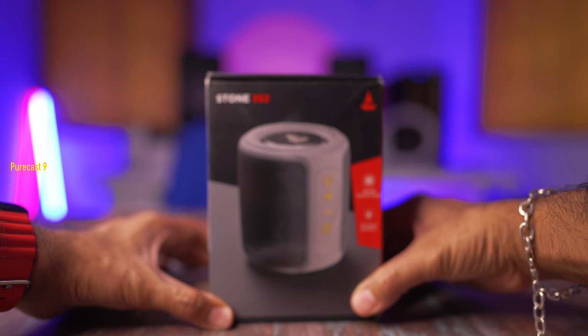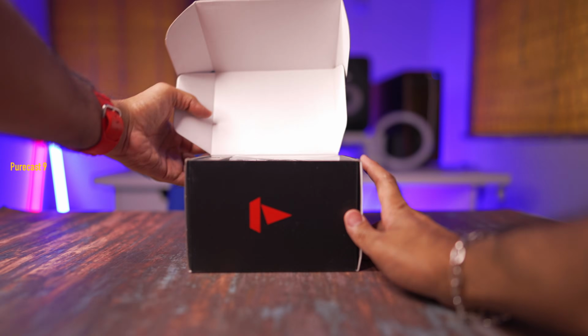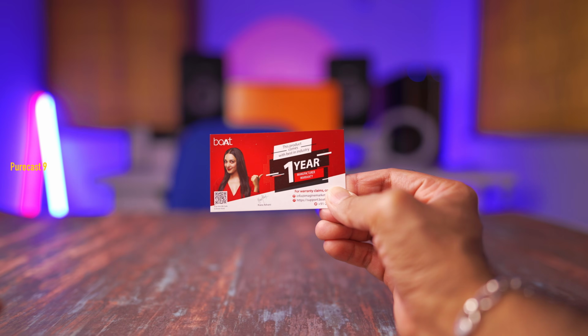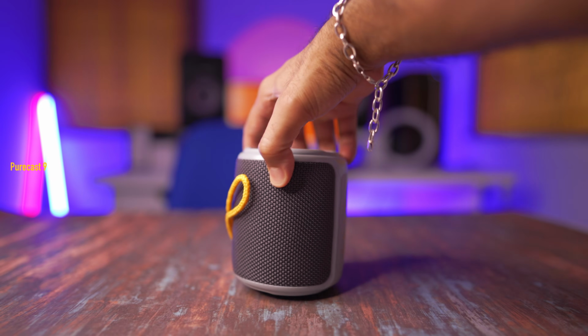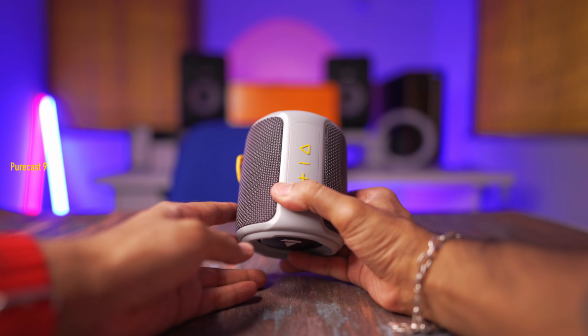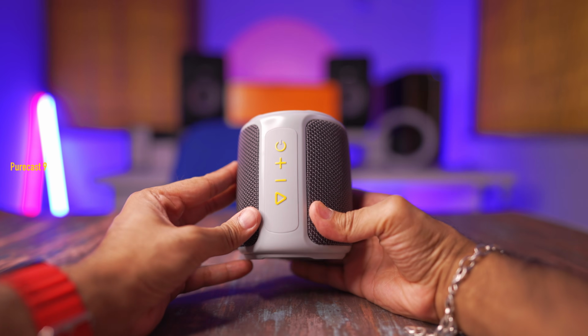All right, so I was also very excited to get the 352, thinking that it's finally an upgrade over the boAt Stone 350. So maybe I was expecting some new features or something special, but turns out it is actually identical. Now, there are subtle differences. Like the biggest one is that the 352 is going to be sold only on Amazon, while the 350 is going to be sold on Flipkart.